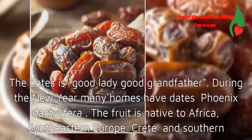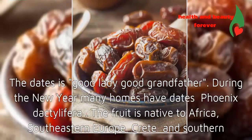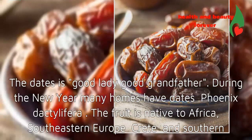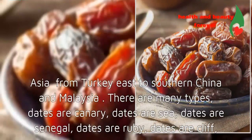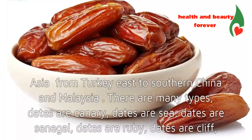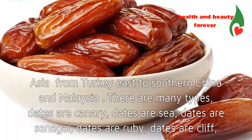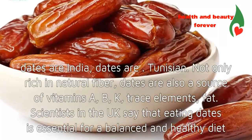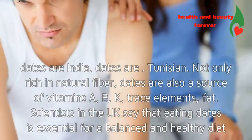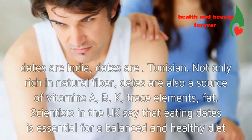Dates are good for ladies and good for grandfathers. During the new year, many homes have dates. Phoenix dactylifera. The fruit is native to Africa, southeastern Europe, Crete and southern Asia, from Turkey east to southern China and Malaysia. There are many types. Dates are Canary, dates are C, dates are Senegal, dates are Ruby, dates are Cliff, dates are India, dates are Tunisian. Not only rich in natural fiber, dates are also a source of vitamins A, B, K, trace elements, fat.